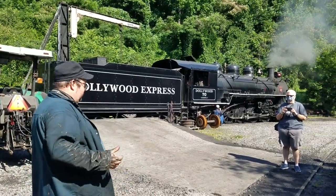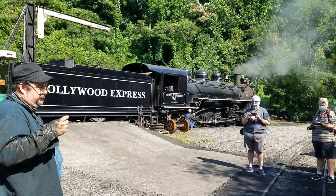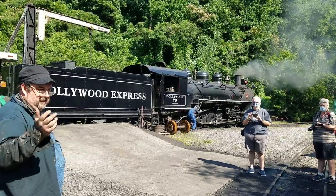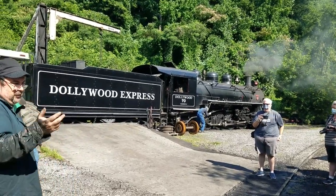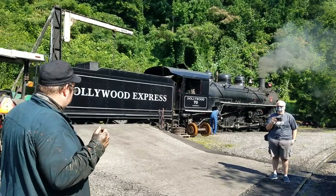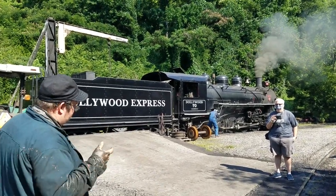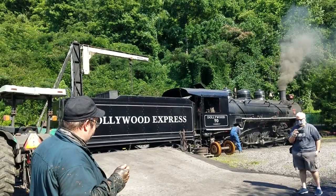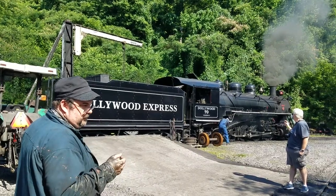Our busiest time is October, November, and December, when we have the gospel groups here and all that. A lot of the retired folks come, they want to ride the steam train in the Christmas season. Yep. What they're doing out there is cleaning the ashes out, and here in a little bit, they'll start loading some coal in the tenders.